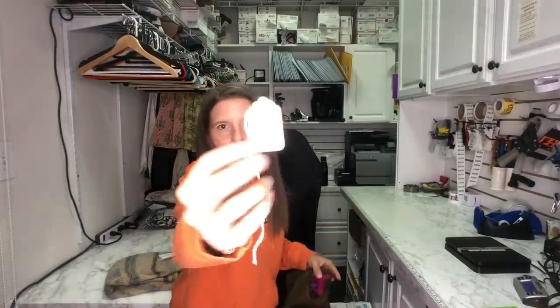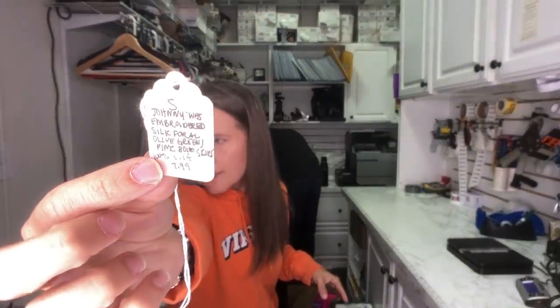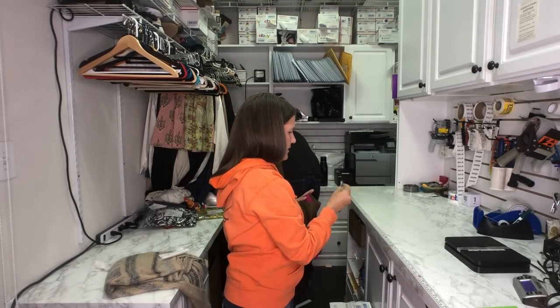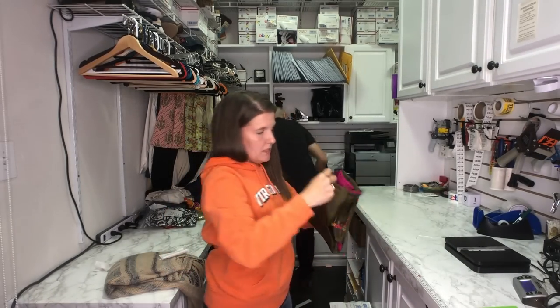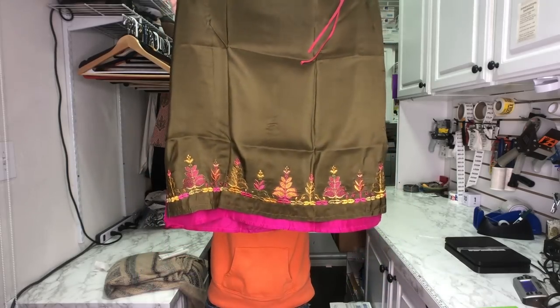We used to do our tickets like this. I know you guys like to see it. Handwritten tickets. I can't even believe it. What was the inventory number? $189. Can't believe that. And it was how much? $7.89? Yeah. That's crazy. Anyway, it's this gorgeous silk skirt from Johnny Was. It's embroidered. I mean, it is stunning.